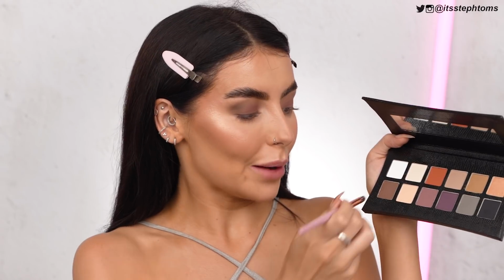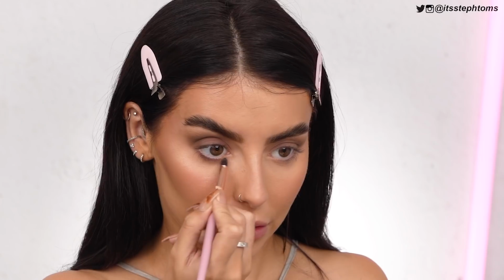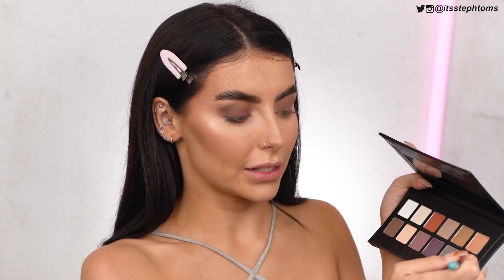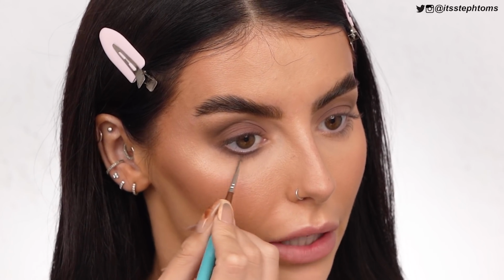All right, so now for the fun bit, I'm gonna go back in with that deeper brown shade here, and I'm not gonna blow it out too much, but I'm gonna run this on my lower lash line. And again, using a very small amount because I'm now gonna go in with this little pencil brush here. This is literally a paintbrush. And I'm gonna take this black and make sure there's not too much going off my brush there. And I'm just gonna blend that right up close to my lower lash line as well. Like, I am barely taking any of this.